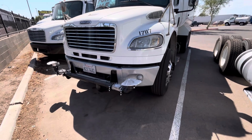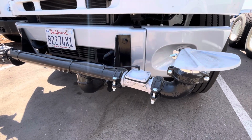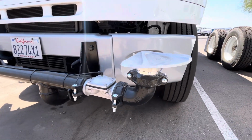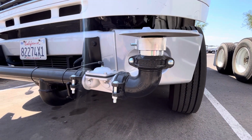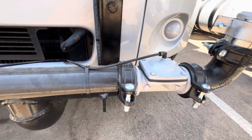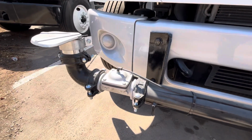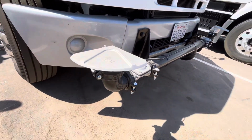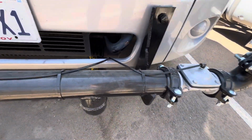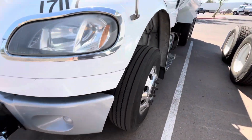They put brand new nozzles, brand new piping, brand new tank, brand new everything on this. Just got done and out of the shop and back to our yard here. Give you a close-up here, let you see all the nice work these guys did on this. Plumbing, hoses, air lines, everything's brand new on it.